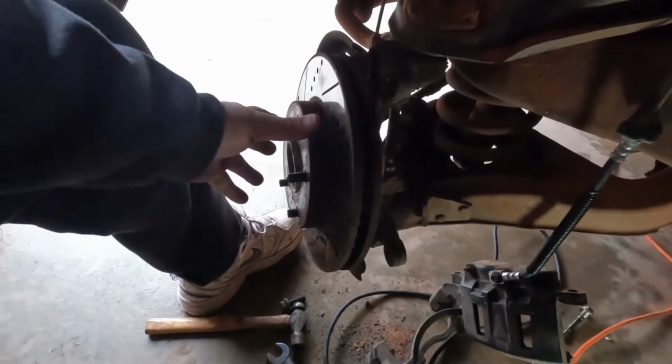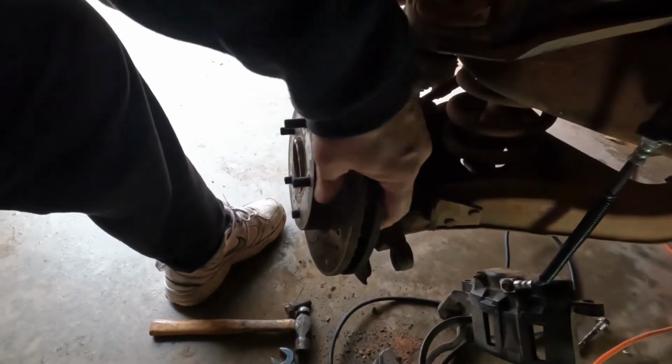All right, let me go ahead and, I just broke them loose. I had to use a big pry bar. And of course you can see that's loose and that's loose. So let's get them off. All right, we got that bracket off, as you can see. Now we're going to pull this rotor off.